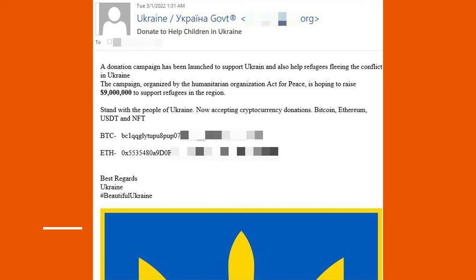Now, what you're looking out for with that is something like this. Here is a sample solicitation email that is a scam about donating to support Ukraine. Here it says a donation campaign has been launched to support Ukraine and also help refugees fleeing the conflict in Ukraine. Now, one thing that we can already look out for is the grammar is not the best, and you can also see that the formatting of this email is not very professionally done. So that's one thing to look for.